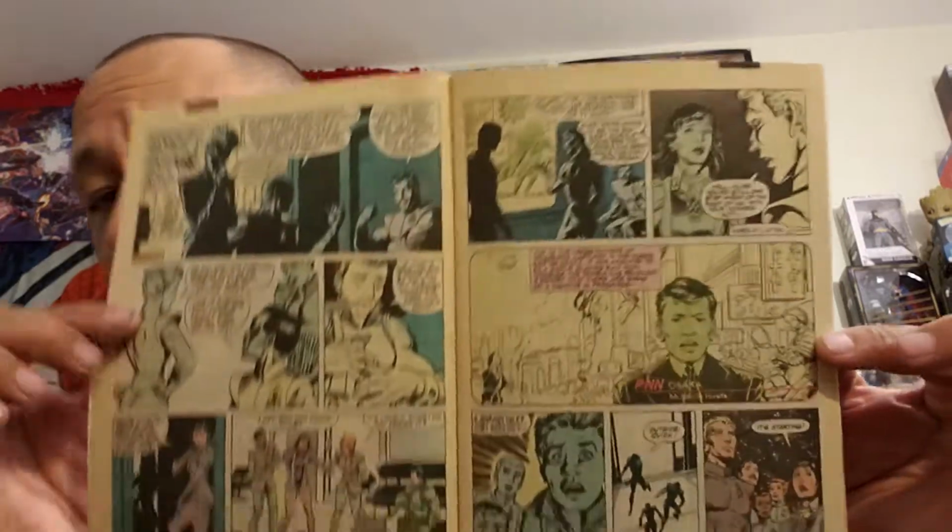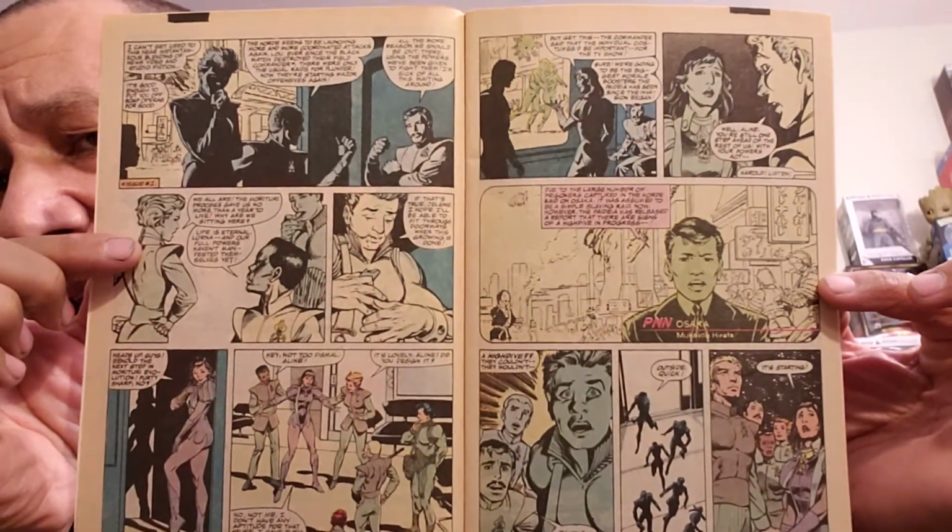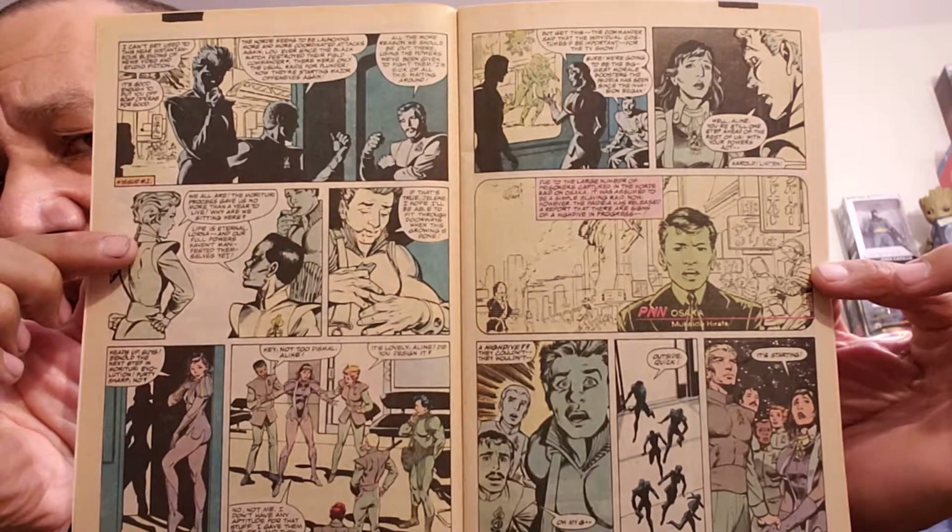It's Brent Anderson artwork, whom I love, on Astro City with Kurt Busiek. He did a Wonder Man story as well, which is really good, with Scarlet Witch. I think it was in the Avengers, but I can't remember the number offhand. It was a good story as well. That's artwork inside for number 2.